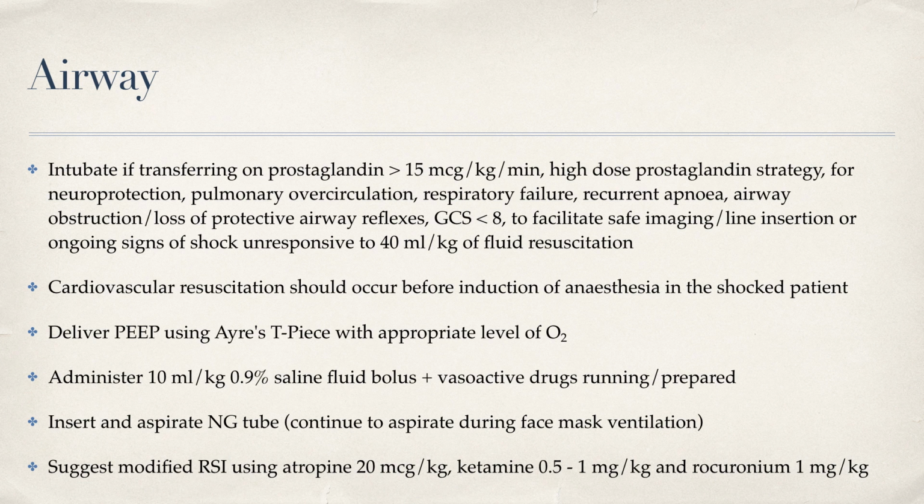What size of tube should you use? In most term neonates greater than 3 kilos, I'd recommend using a size 3 cuffed tube. If you don't have a cuffed tube, a 3.5 uncuffed tube is about right for any baby above 2.5 kilos. Less than 2.5 kilos, use a size 3 uncuffed tube. My personal preference would be to use the cuffed tube. That avoids a re-intubation if there's a leak around the uncuffed tube and you're not able to ventilate the baby adequately.